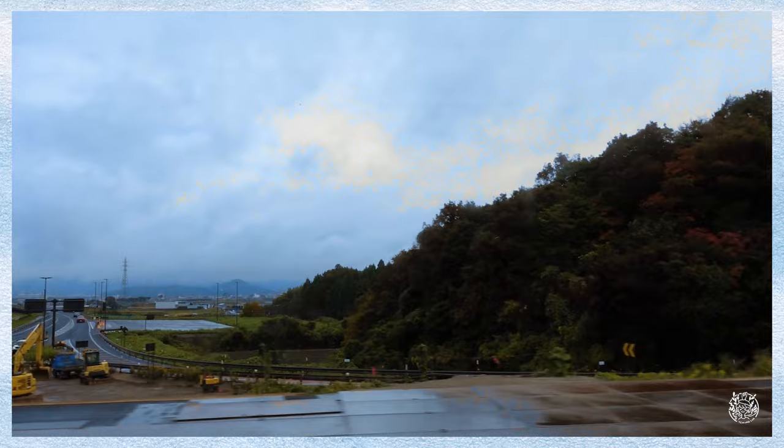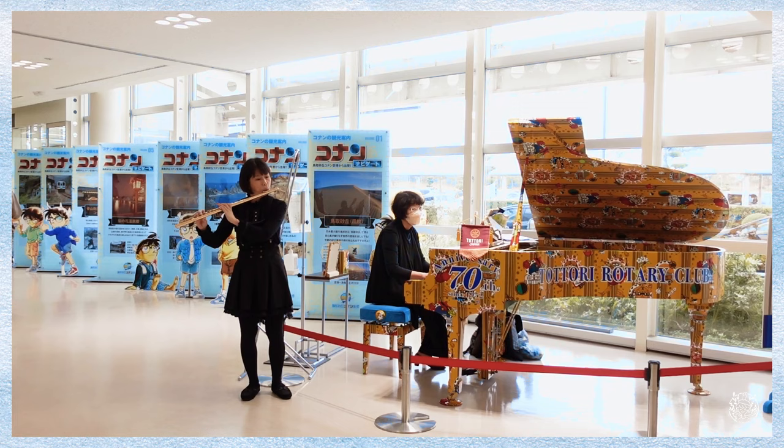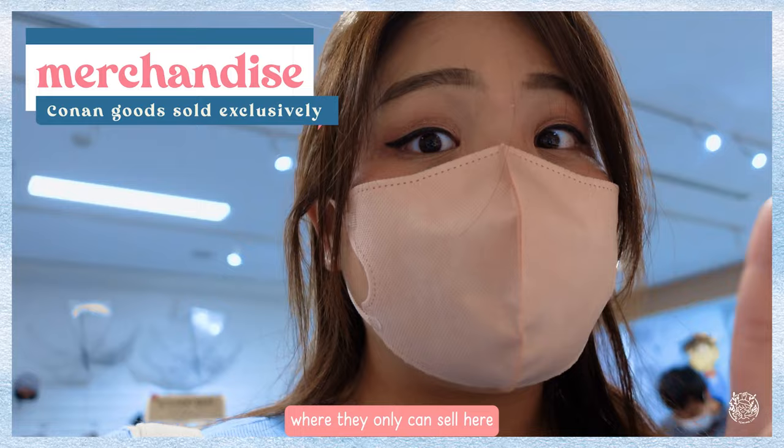We're at Tottori Conan Airport, the only airport that features Conan in Japan. There are gift shops, decorations, and photo spots here. If you come to Tottori by Tottori Airport or Conan Airport, you can see this merchandise shop where they sell items only available here. The collection of merchandise is quite big, so be sure to get yours.